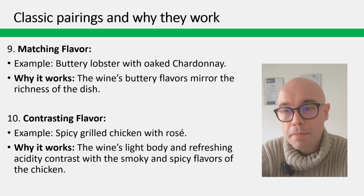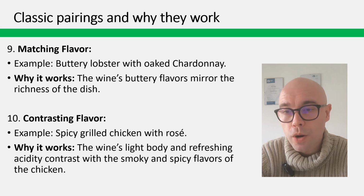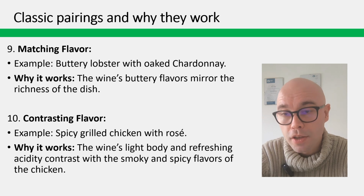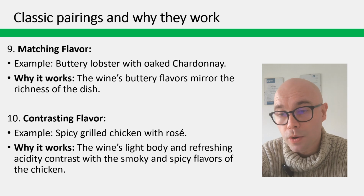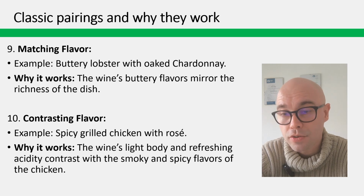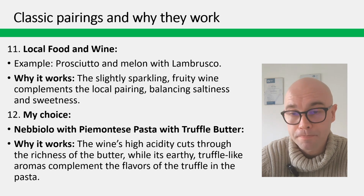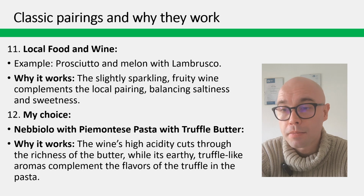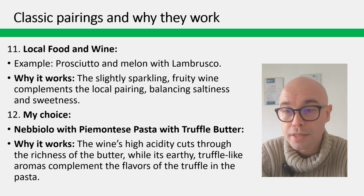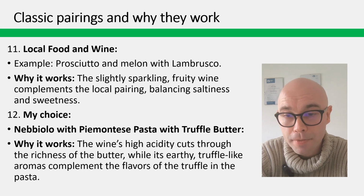Matching flavor. Example: buttery lobster with oak Chardonnay. Why it works: the wine's buttery flavors mirror the richness of the dish. Contrasting flavor. Example: spicy grilled chicken with rosé. Why it works: the wine's light body and refreshing acidity contrast the smoky and spicy flavors of the chicken. Local wine and food. Example: prosciutto and melon with Lambrusco. Why it works: the slightly sparkling fruity wine complements the local pairing, balancing saltiness and sweetness.